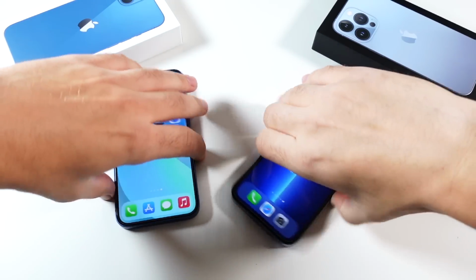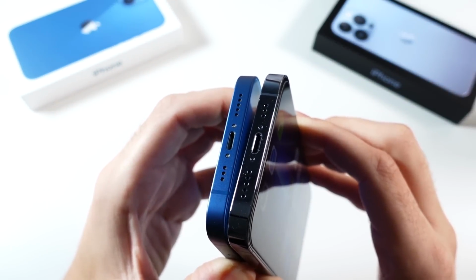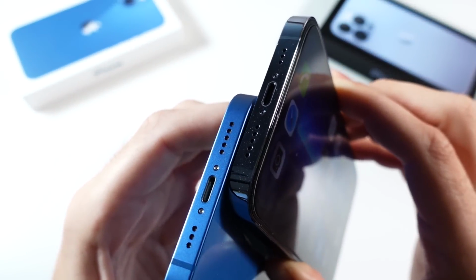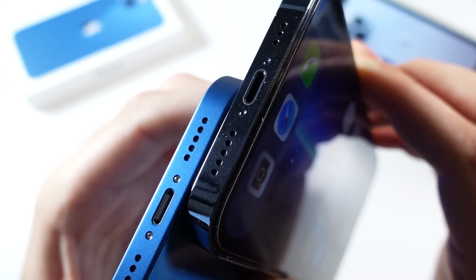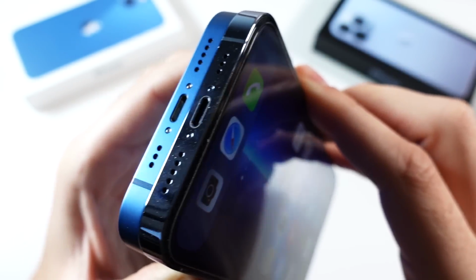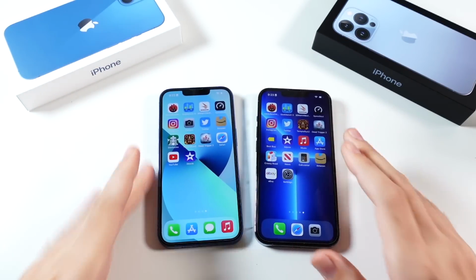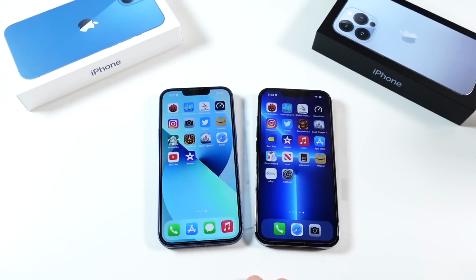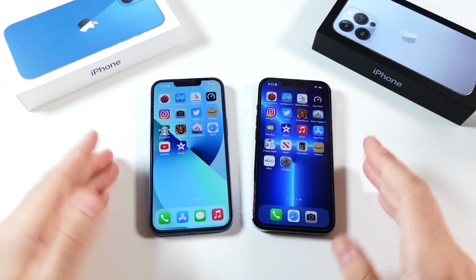Okay, when it comes to audio, I'm not really going to play any songs in this video or any videos because I wasn't able to discern much of a difference in this area. Now, I did notice that they do have around the same amount of holes on the bottom for the microphones, and you can see right there. So I've got to say, they're both pretty loud, and I would say that if you're going to use these phones, you might want to pick up some AirPods or some Beats Studio Buds because they work flawlessly with this.